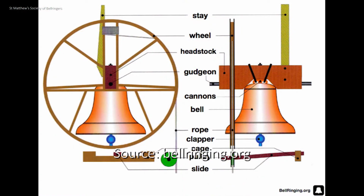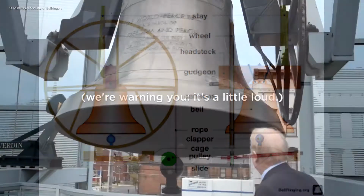Each bell is attached to a beam known as a headstock. The headstock has bearings at each end which are attached to a frame so that the bell and its headstock are free to swing backwards and forwards. There is also a wheel attached to the headstock. The rope that the bell ringer rings is attached to this wheel.